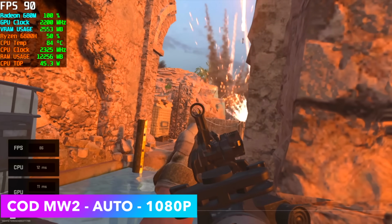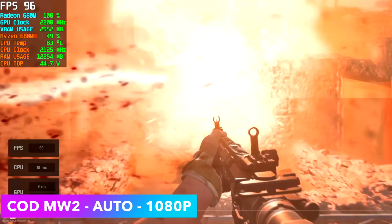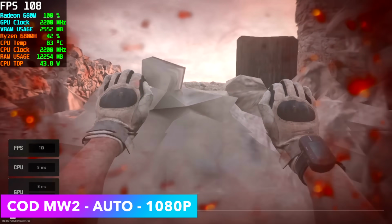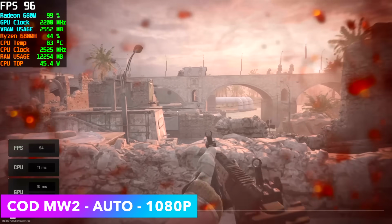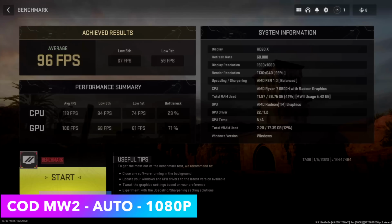And finally, I wanted to test out Modern Warfare 2. We're at 1080p with the auto preset. Once you boot the game up, it'll ask if you want to automatically configure everything, and I just hit yes with this little APU. And this actually turns FSR to balanced, so at performance we could get much better out of it, but we got an average of 96 FPS, a low of 59. Not bad for integrated graphics whatsoever. I mean, the game is definitely playable, and it works great even on older Vega 8 graphics with a lower resolution.